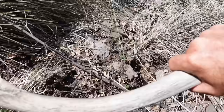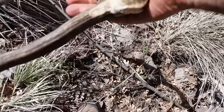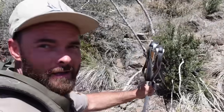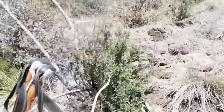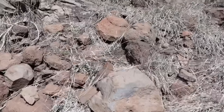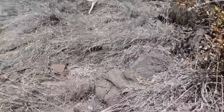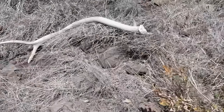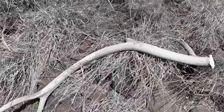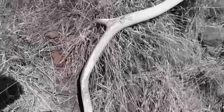Hey, elk shed number two. Looks like last year's. That'll make some dog chews. Woo, baby. Let's go. This was just out of my view to glass from the top. Woo. It's a pretty nice one, guys. A couple year old, maybe even last year's.